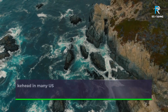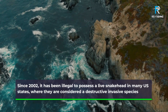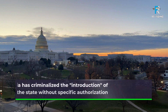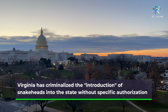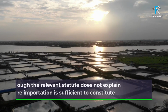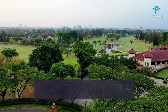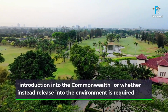Since 2002, it has been illegal to possess a live snakehead in many U.S. states, where they are considered a destructive invasive species. Virginia has criminalized the introduction of snakeheads into the state without specific authorization. Although the relevant statute does not explain whether mere importation is sufficient to constitute introduction into the Commonwealth, or whether instead release into the environment is required.